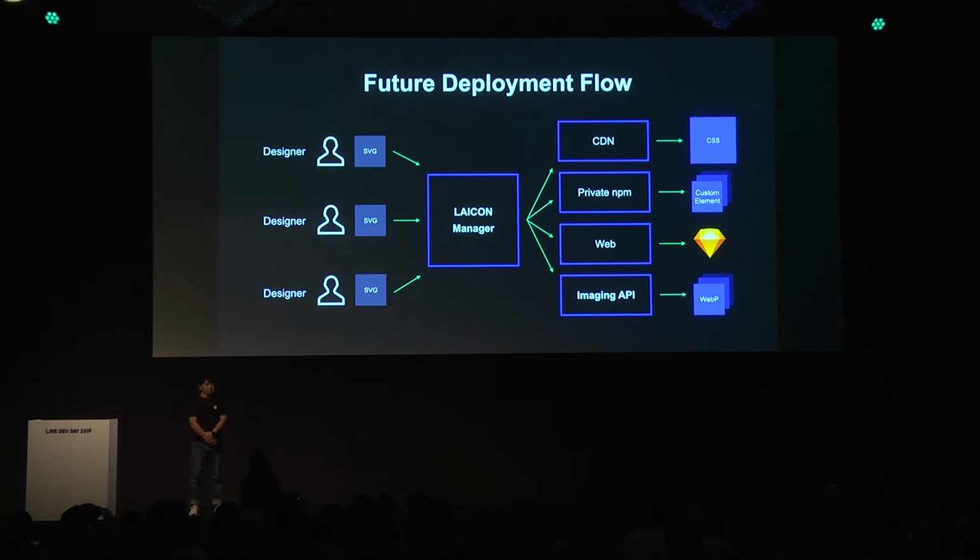This is our future deployment flow. Designers directly upload their SVG icons to the LICON manager. At the same time, they also register metadata used to search for their icons. The current plan is to make the icons go live automatically once reviewing is finished. We also plan to distribute Sketch symbols from the website which are in demand, and also provide images through our imaging API.